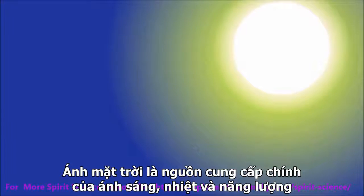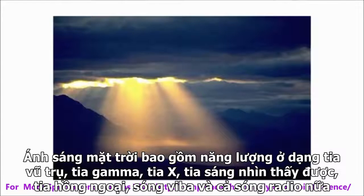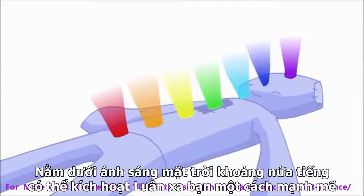Sunlight is our main source and provider of light, heat, and energy. Sunlight itself consists of energies in the form of cosmic rays, gamma rays, X-rays, visible light rays, infrared rays, microwaves, and even radio waves. Lying in the sun for half an hour can give you a powerful energy boost.